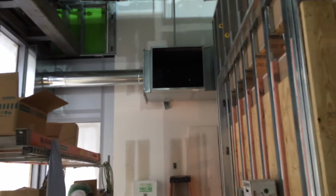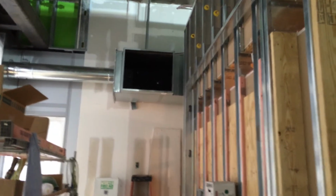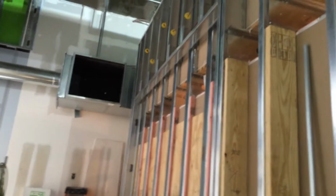That's to bring in air from outside. So there's going to be a louver there on that window that pulls air from outside. We need to do that in 2 spots because we can't go through to the roof, but you need to bring fresh air.